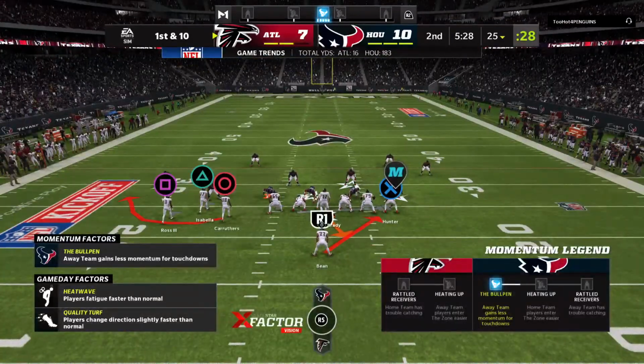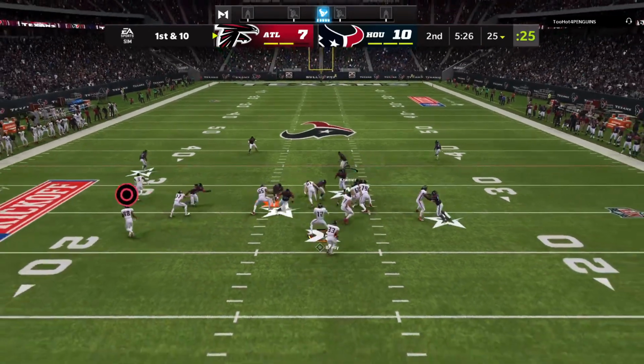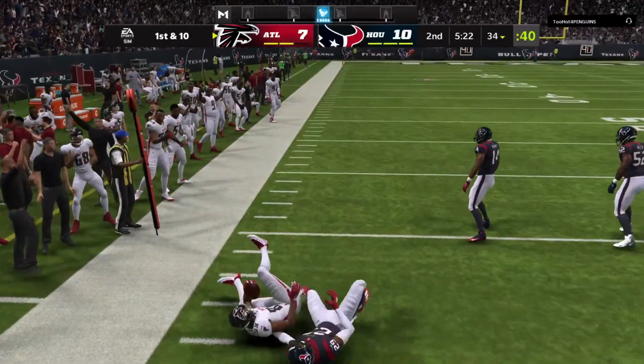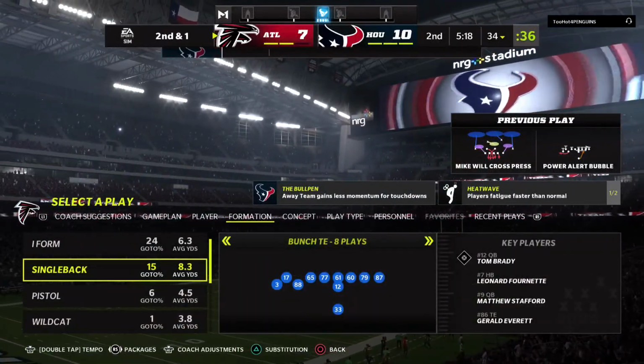About set to begin their next drive, the Falcons offense at the line. They were forced to punt on their initial drive of the new season. Now they're ready to go as they begin again with a 1st and 10. And he's going to get a good gain of 9 here up to the 34.